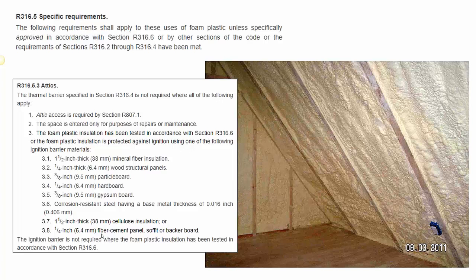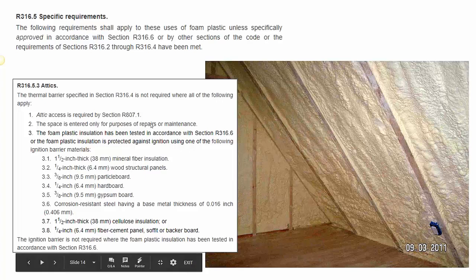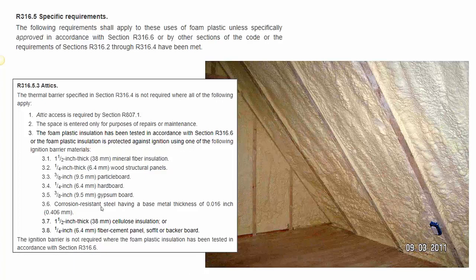So if we went up into an attic and the client is only going to enter it for repairs and maintenance, and we have a good attic access, and we have a big bypass, and we've decided to air seal some of that bypass with some rigid foam board, then what do we need to do as far as our ignition barrier on top of that and underneath that board? What are our options? What do we got to put on top of the foam board when we're done installing it? We got to put an ignition barrier on there, right? And what's the most likely thing that we're going to put on top of here?